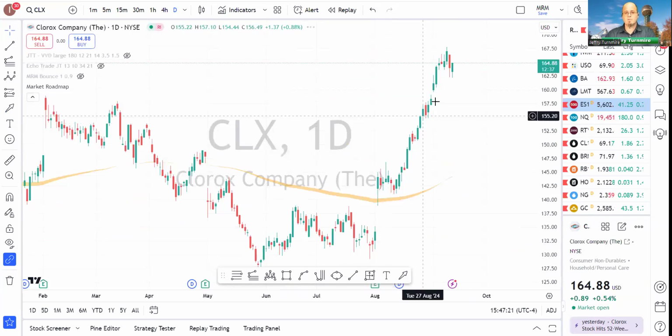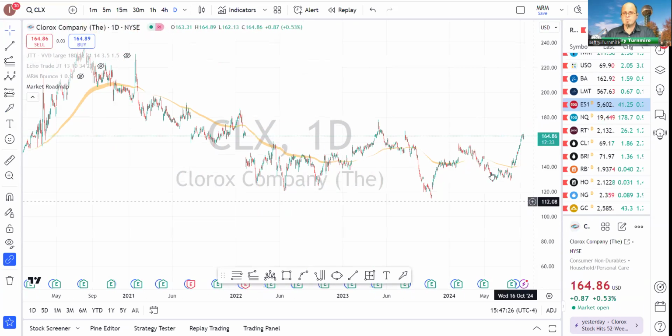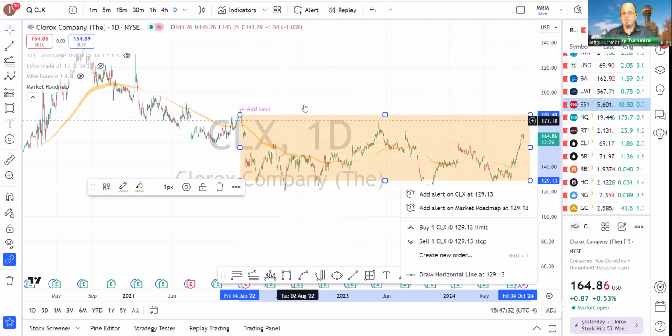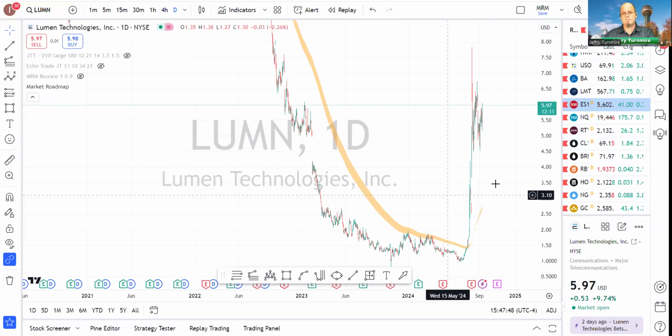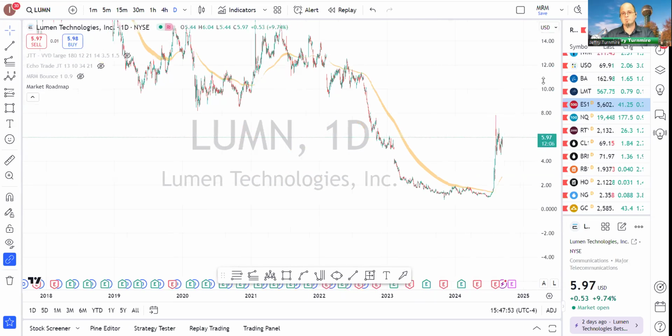CLX, that's just a naive condition. CLX is just kind of going sideways. I mean, that's been sideways for a long time. Why do you want to mess with that? Other Elliott wave practitioners, they'll be like, oh, well, there's a reversal here, whatever. Yeah, great. Back to the question. Do you want to be an analyst or do you want to make money? If you want to make money, pass. Hard pass. Already did TLT, LUMN. Yeah, that's a dangerous chart right there. Absolutely dangerous chart.